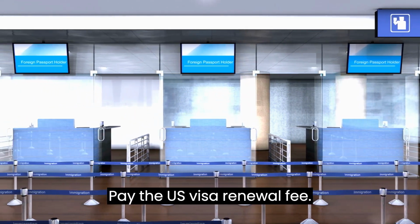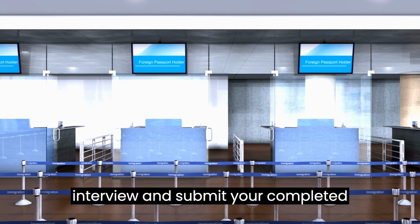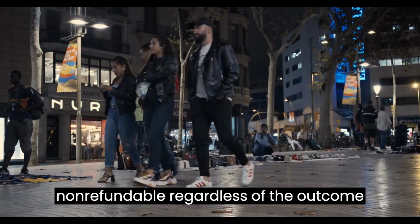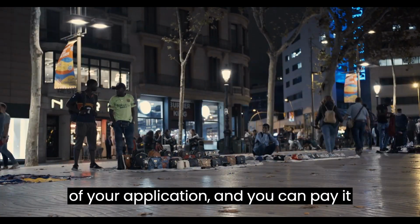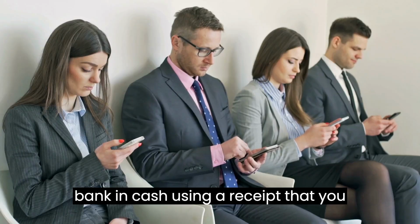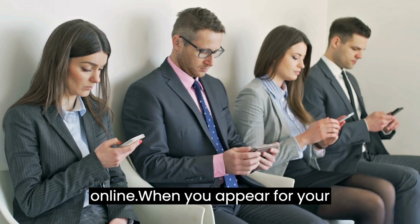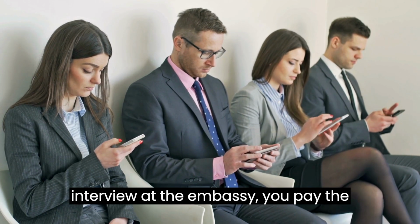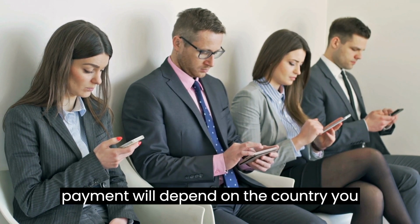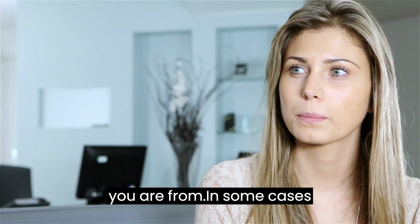Pay the U.S. Visa Renewal fee. Before you enter the U.S. Visa Renewal interview and submit your completed application, you have to pay the U.S. Visa fee. This fee is non-refundable, regardless of the outcome of your application, and you can pay it in one of the following methods. At a bank in cash, using a receipt that you download online. By debit card, online. When you appear for your interview at the embassy, you pay the fee in cash. The method of payment will depend on the country you are applying from. The timing of the payment will also depend on the country you are from.